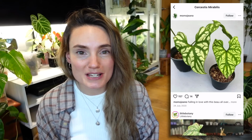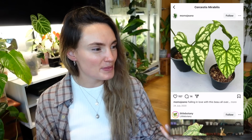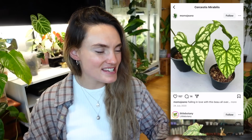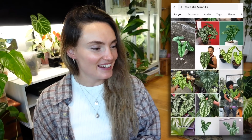If any of you have this plant, let me know your experience with it, because yeah, it's one that I just adore. I love how it's almost like the veination kind of makes it look like it's got scales. Is scales the right word? Yeah, like it's almost like alligator skin. It's kind of light and it's dark and it's dramatic, but it just ticks so many boxes for me.